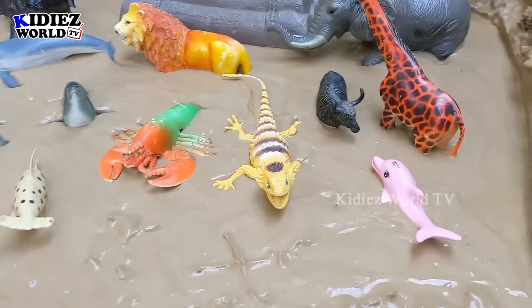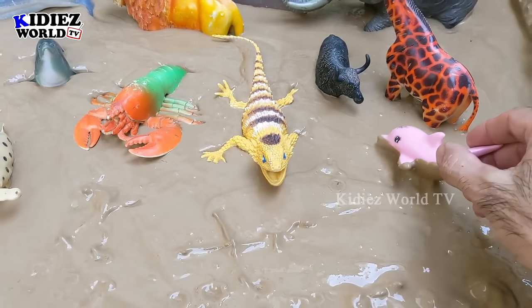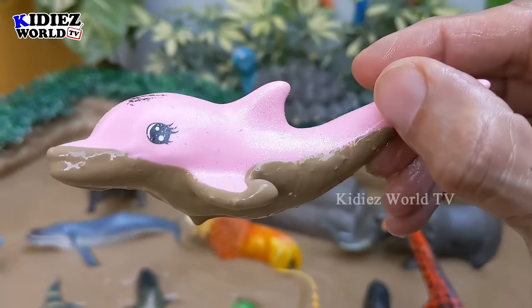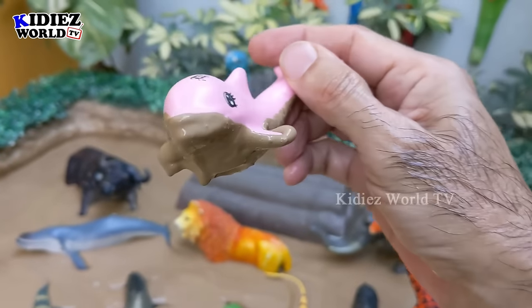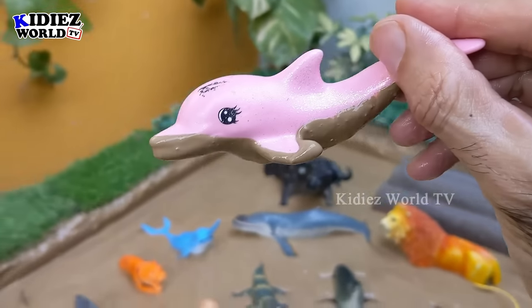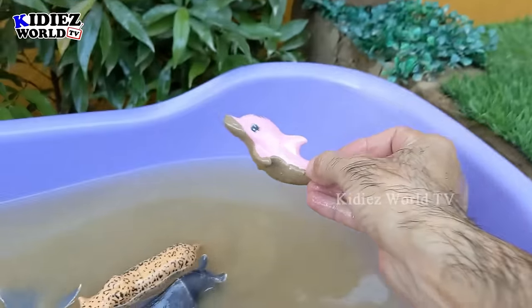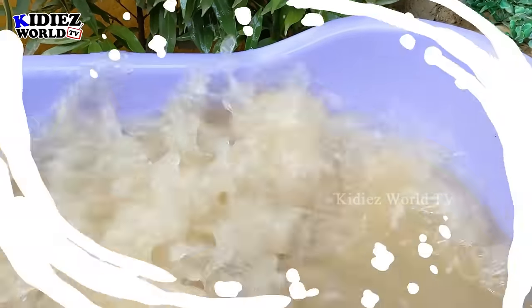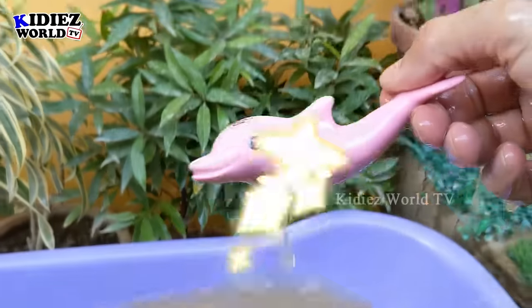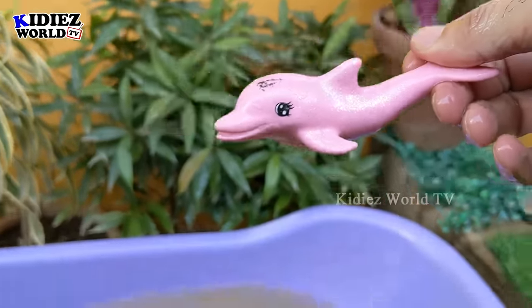The next one we have is a lovely and a sweet dolphin here. Just look at this dolphin, looks like some movie character. But dolphins are really very, very entertaining sea fish. Let's make her clean. Here we go. Dolphin.